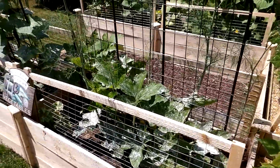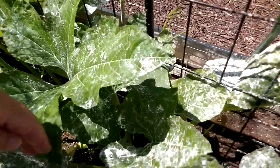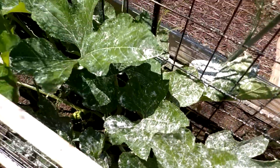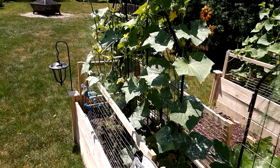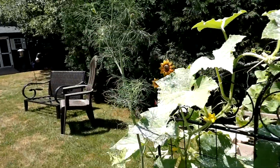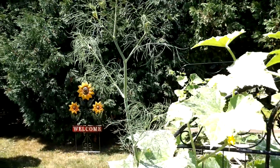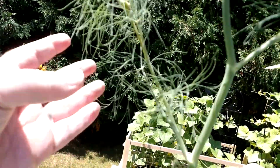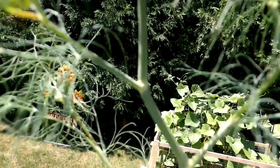Here is the squash and dill. So the reason why these are white is because I put diatomaceous earth on everything in this area, because I noticed that the dill started to have aphids all over it. Yeah, this one. It's got aphids on it. If I see them, I just kind of squeeze and twist and pull it off.